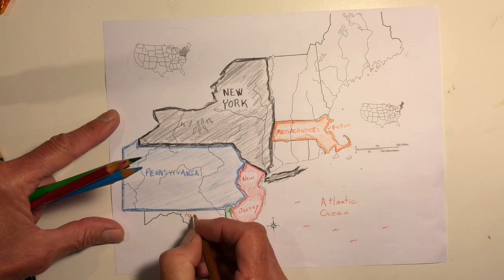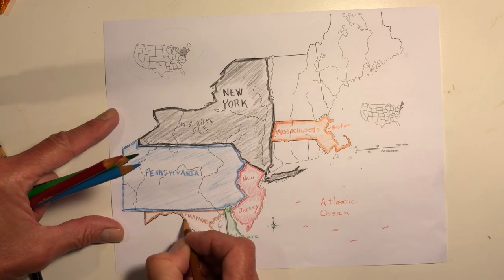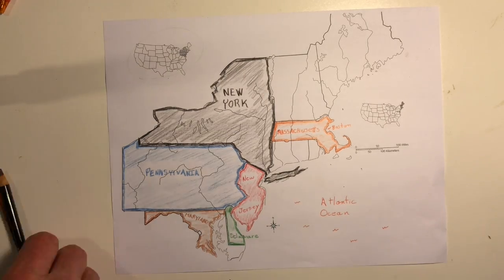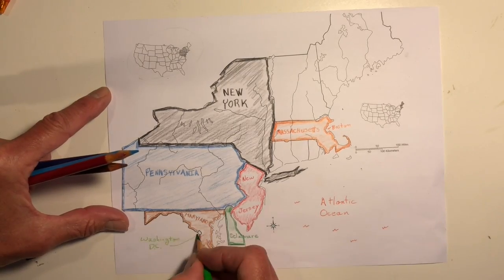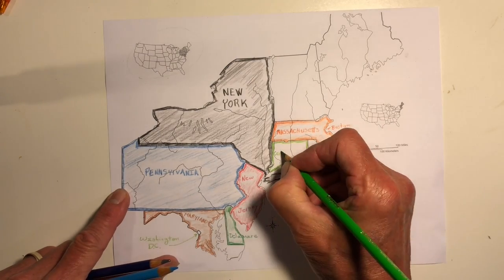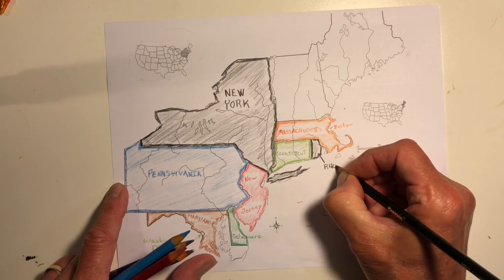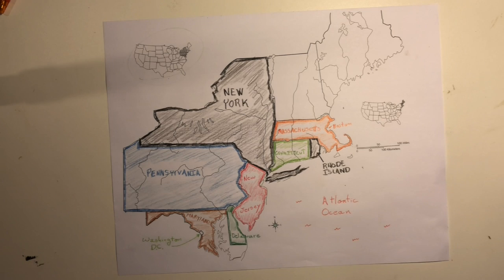The Twin Towers were in New York City. This is Maryland with Washington, D.C. right there. We'll shade in Connecticut, followed by the smallest state in the country, Rhode Island. Here's how the events unfolded.